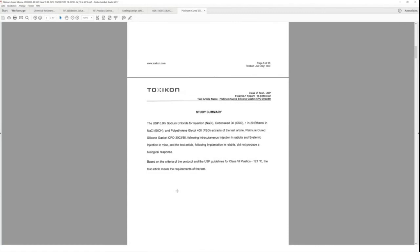So for us, it's important to understand this testing, which is done at USP, also at FDA, and we will get to 3A now. So we have to understand all of that.